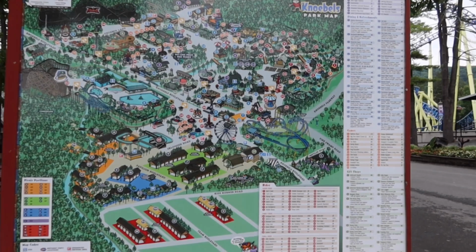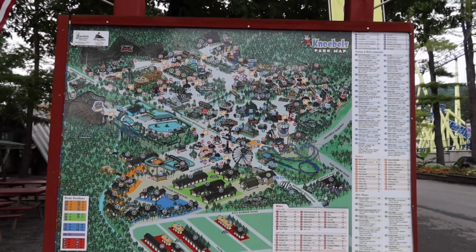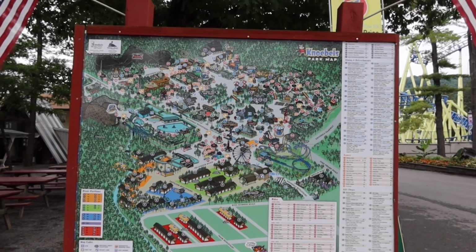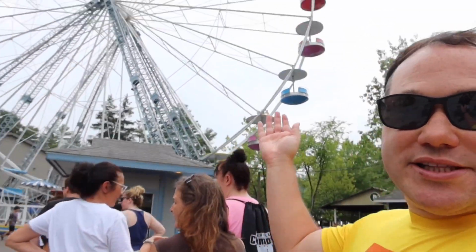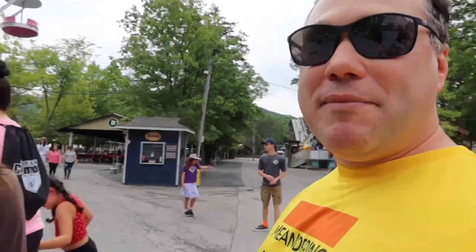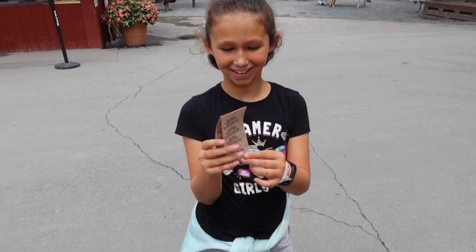And they are spectacular. Right over here you can see a map of just how big Knoebels is. And as you can see, it's pretty spread out. It doesn't look like it when you come up on it, but it's hidden. So as I stand here amongst the giant Ferris wheel, I'm at the ticket booth, and the biggest thing to decide first is, are you gonna buy tickets or are you gonna buy the all-day pass?